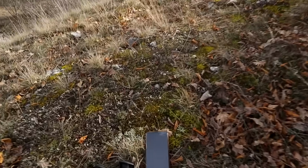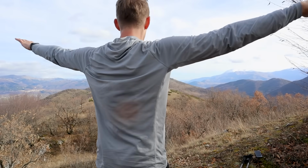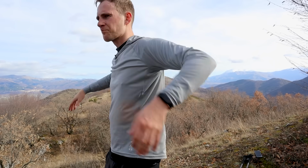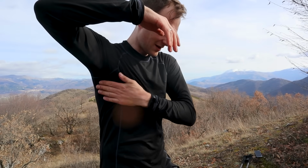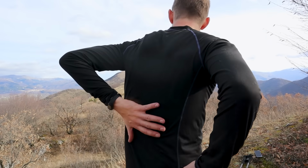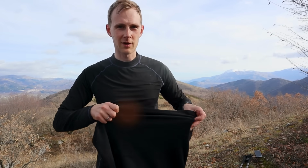I just started the timer, and now let's check how sweaty I am. Oh yeah, I'm definitely very sweaty in the armpits. The back is also very sweaty. Putting on the fleece, and then I'm gonna sit over here and wait until I become cold.